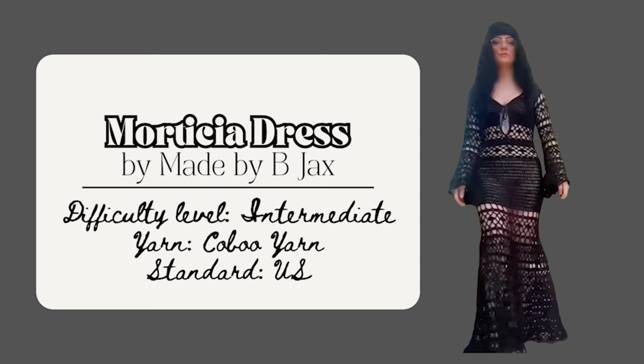I also liked this next one. It's the Morticia dress by Made by Bjax. It's made to measure and is very detailed with the assembly. It's a bit more lacy and would be great as a layering piece. And this is great if you want to add some goth glamour to your wardrobe. And it's available as a YouTube video tutorial on their channel.